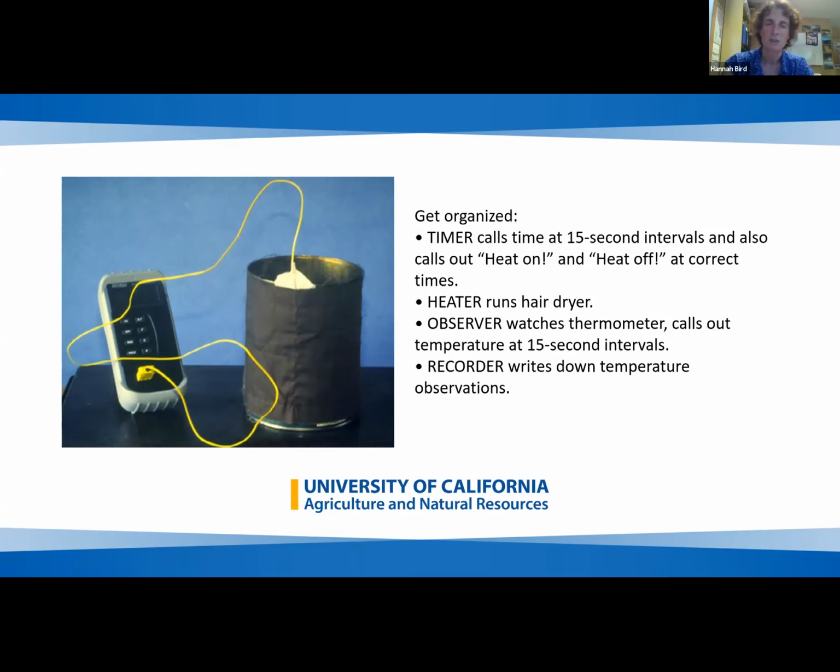There are a few other things you're going to need. A hair dryer is what we use to create the heat. We use a ruler to measure. We always make sure it's 20 centimeters away that we have our heat source. And you also need a timer. Somebody's cell phone, or a watch, or something that can measure seconds is really important too.